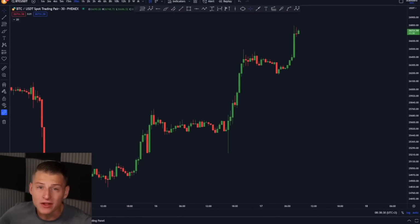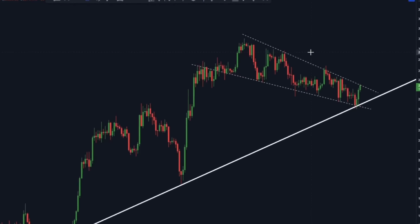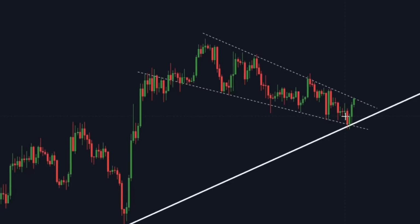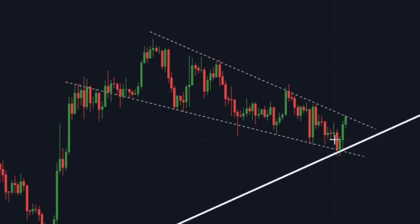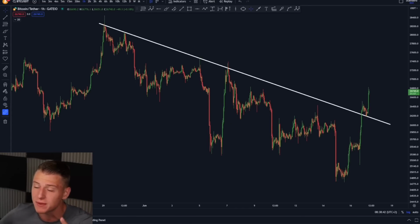Bitcoin is pumping towards the upside, but the real question is, will the Bitcoin falling wedge be breaking out anytime soon? And I will give an exact update on the Bitcoin legendary support line. I will give an update on the most important trend lines to be watching right here.